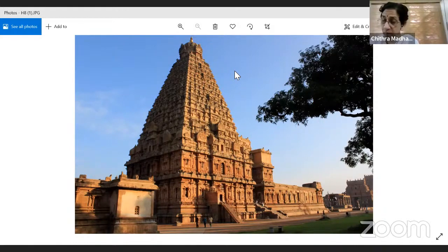The Brihadeeshwara temple is slightly damaged, yes. See, this part is damaged. No doubt.